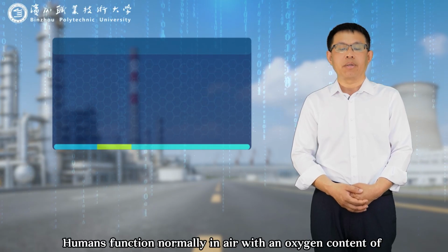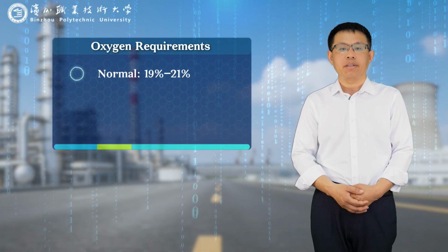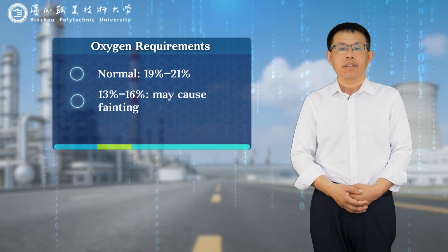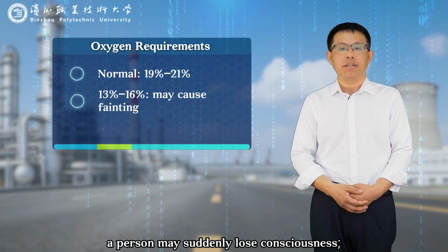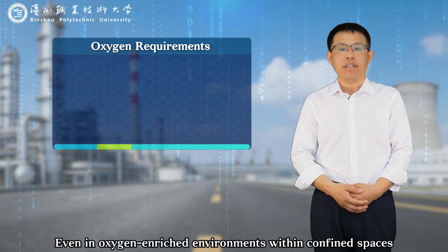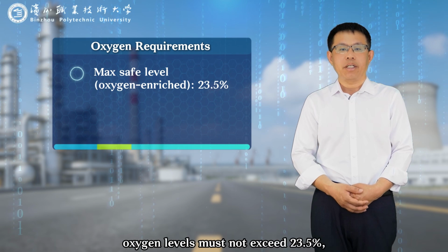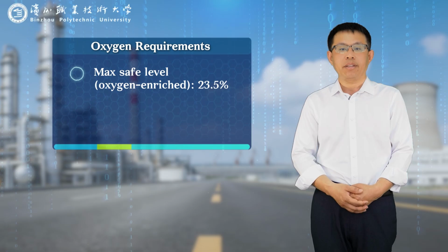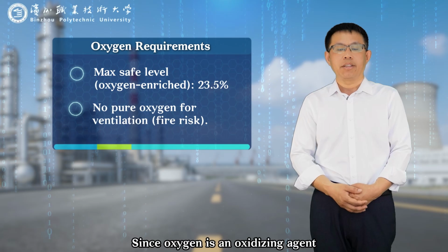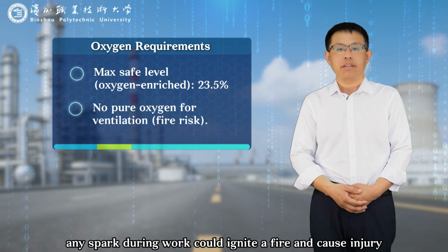Humans function normally in air, with an oxygen content of 19% to 21%. If the oxygen content drops to 13% to 16%, a person may suddenly lose consciousness. If it falls below 13%, death may result. Even in oxygen-enriched environments, within confined spaces, oxygen levels must not exceed 23.5%, and pure oxygen must never be used for ventilation. Since oxygen is an oxidizing agent, any spark during work could ignite a fire and cause injury.